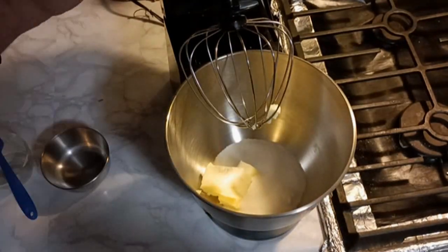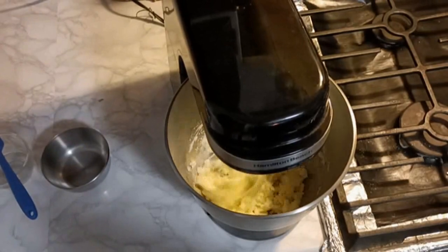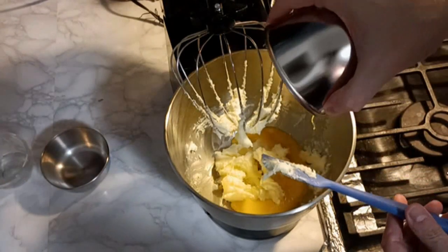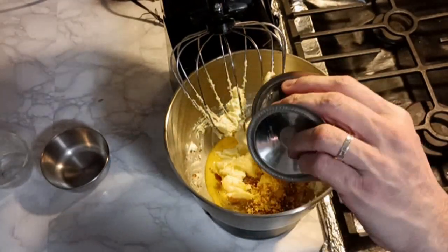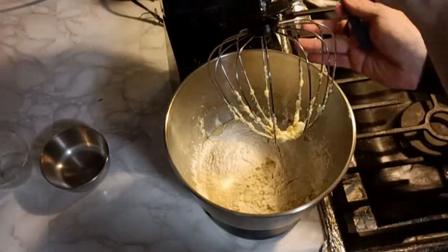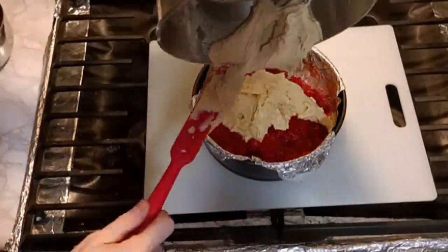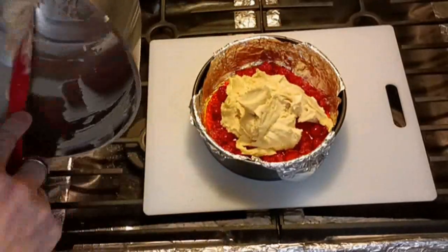In a stand mixer or a large bowl with a hand mixer, cream the butter and the sugar for about 4 to 5 minutes until fluffy. Mix in the eggs, lemon zest, and vanilla. Mix in the flour, milk, and salt until combined, maybe a little more gently and elegantly than I did. Pour the batter on top of the berries. Smooth out as evenly as possible.